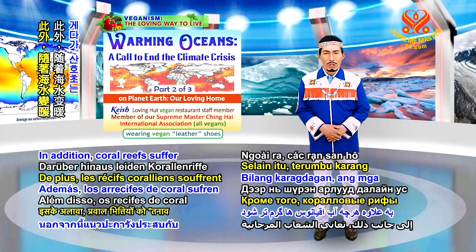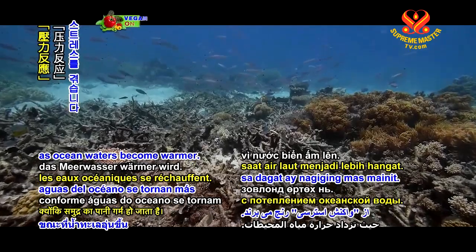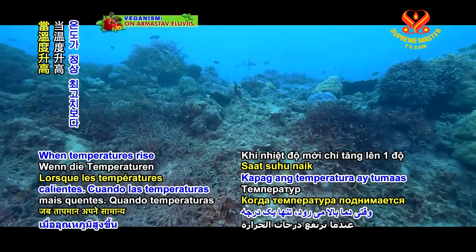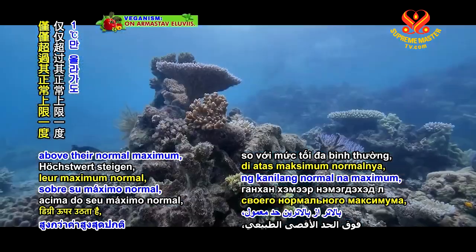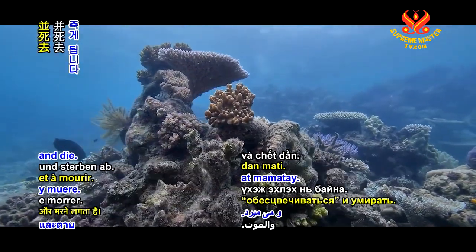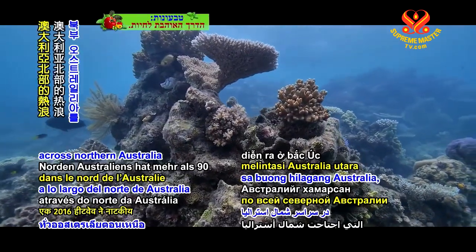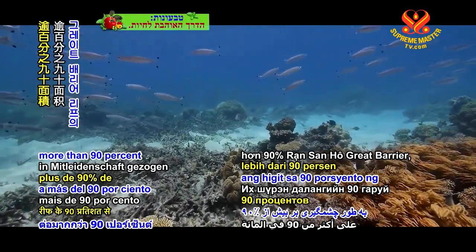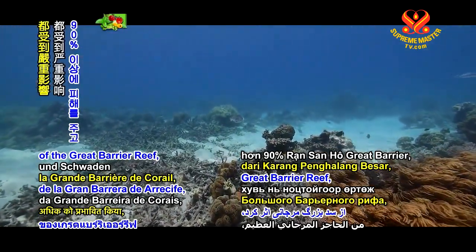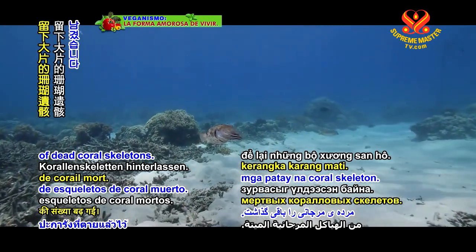In addition, coral reefs suffer a stress response as ocean waters become warmer. When temperatures rise just 1 degree above their normal maximum, coral begins to bleach and die. A 2016 heat wave across northern Australia dramatically affected more than 90% of the Great Barrier Reef, leaving swaths of dead coral skeletons.